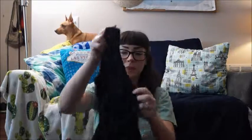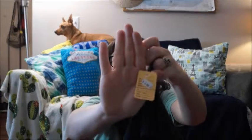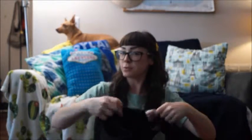Next, I got another dress. This cute little black one. This one also says $6, but it was half off, so it was only $3.